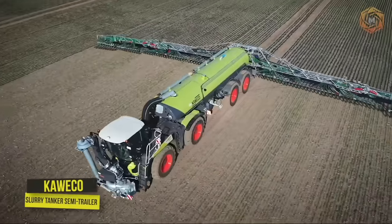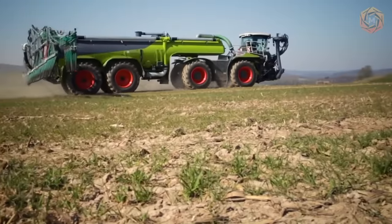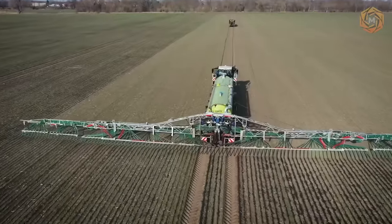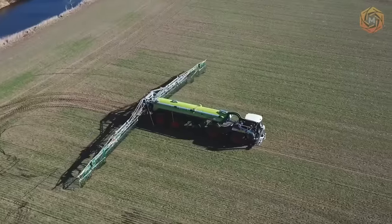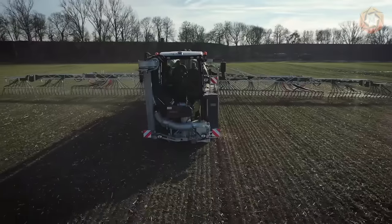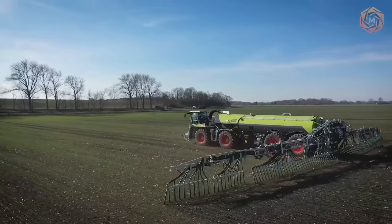In this video, a CalEco slurry tanker semi-trailer with a capacity of 30,000 liters is operated. That's an impressive figure, isn't it? This powerful tanker is equipped with a 36-meter Vogelsang boom, which is also a special feature. As for the tank itself, it is filled by refueling tanks on the technological tracks, everything to achieve maximum spreading performance.